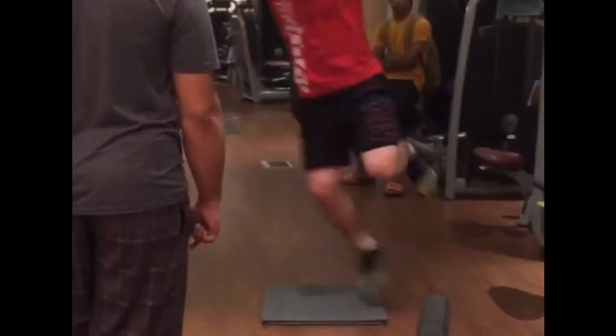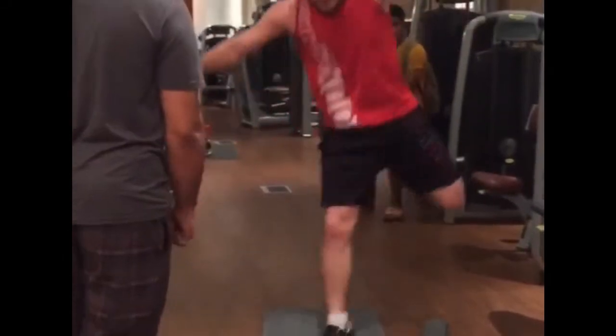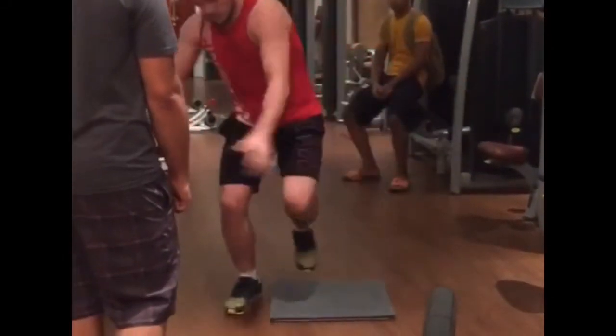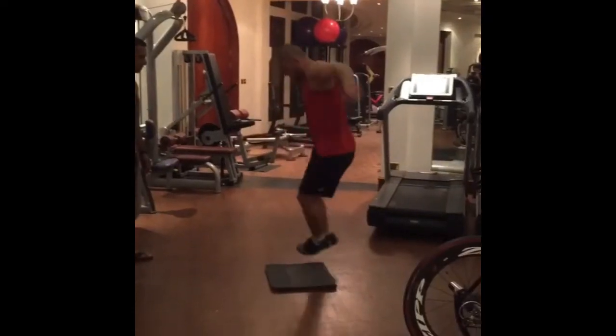Right now, you can see Khabib Nurmagomedov is working on his legs. He's jumping up, forward, downward, side. You can see right now he's working to make his legs strong.